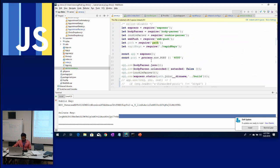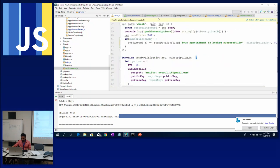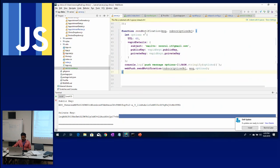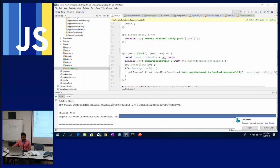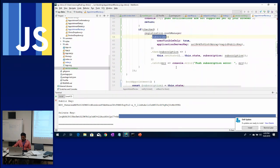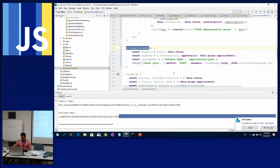So let's double check if we have done all the things. So client side, we are receiving the notification and then we are showing it. Perfect. On the server side, we are sending the notification using web push, and then we are providing the option private key and public key. Okay. And then whenever this book is called, we are going to send the notification if the user allows us. So, and then appointment review, when the user gives us the permission, we are doing all these things. Yeah, notify clicked and book appointment.